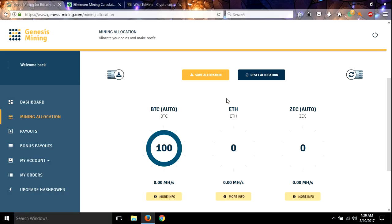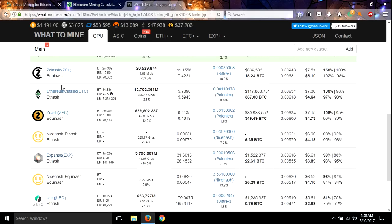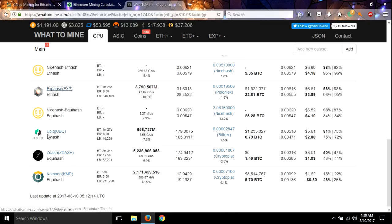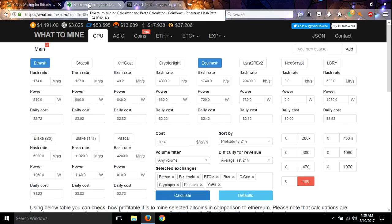What that means, I don't know. It could mean you could be mining Expanse, you could be mining Ethereum Classic, you could be mining Z-Dash, there's a few. Let me see here. Let's see, Expanse, oh, you could probably be mining YVhX. Oh yeah, and Komodo, you could be mining that. There could be a new coin come up. You know, who knows?